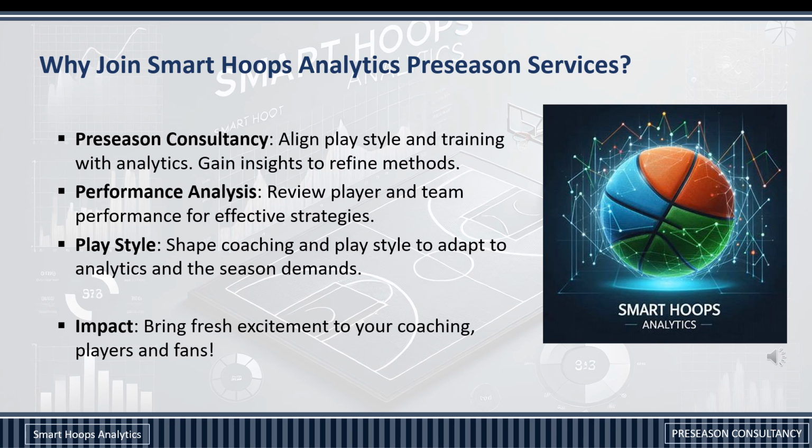And when it comes to your play style, the data you gather from our tools during training and games will shape your coaching approach and the way your team plays, ensuring you're not only prepared, but adaptable to the demands and analytics of the season. Smart Hoops gives you the tools and knowledge to elevate your program's success and stay ahead of your competition.